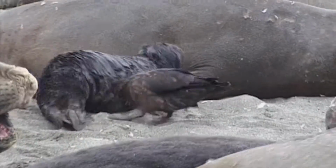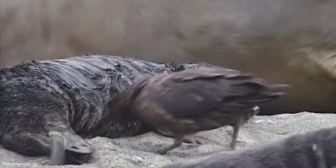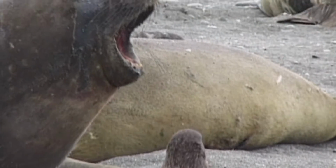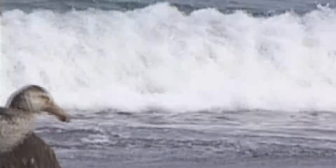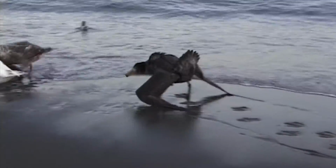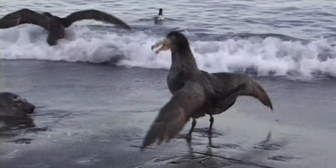Skuas bathe in the stream. And then it's back to work. Another dirty job. They tidy up bits of birth cord, though the mother may not appreciate the service. These vultures of the far south lead a tough life. This one will become an opportunity soon to be fought over in this ongoing battle to survive. Perhaps this is how that one got injured.